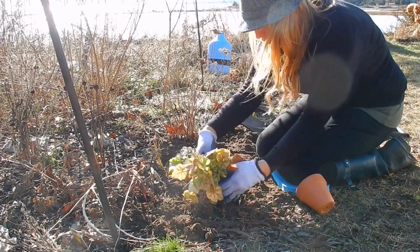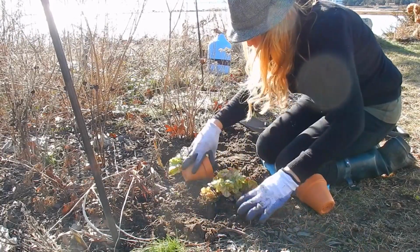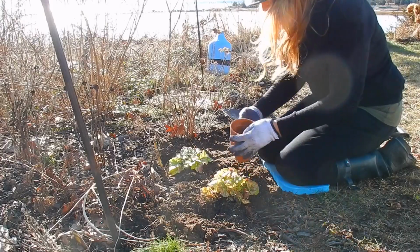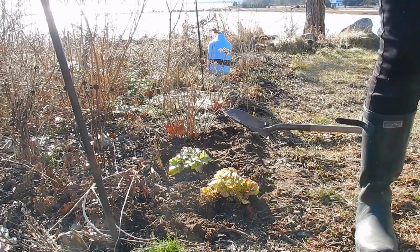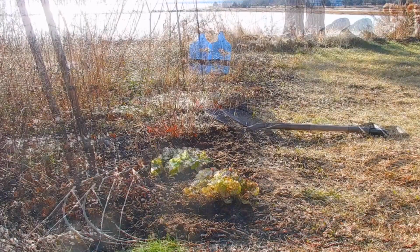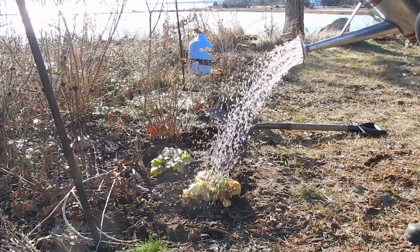So I kind of want to make this bed sort of a mixture of some local things mixed with perennials and annuals as I go. So adding these heucheras here is going to be an experiment. They did fairly well on the terrace this summer in the sun, so we'll see how they do. So we'll water that in and see how they fare.